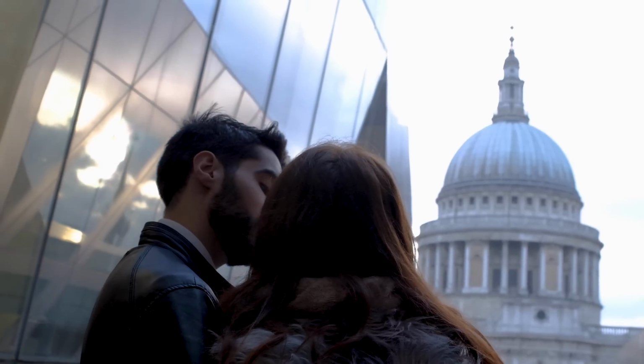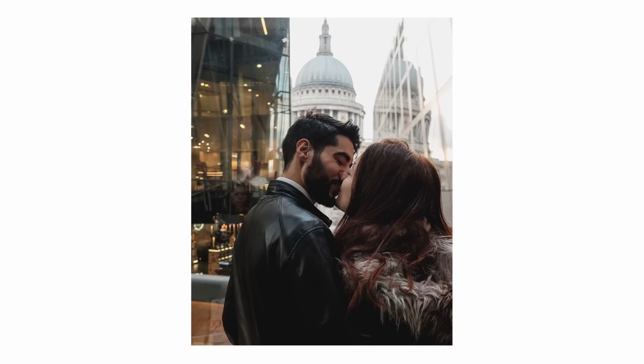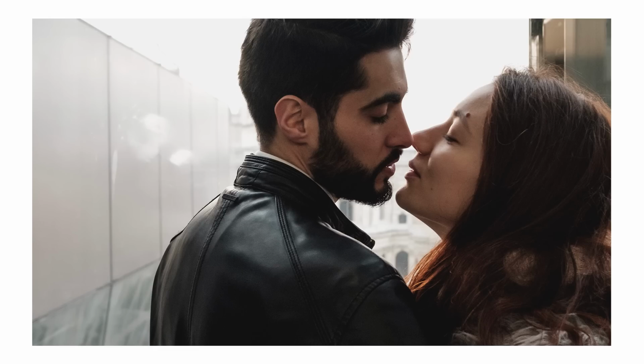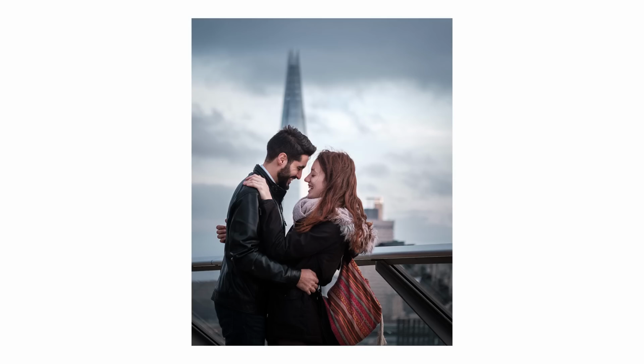As we entered One New Change, it's a very photogenic place. When we got there, there were loads of videographers, photographers, one guy doing a big family portrait shoot. It was really fun, I really enjoyed it. However, I wanted to give them something slightly different, so we turned around. We didn't do the typical shot straight away. We turned around and got The Shard in the background, and I really like these shots. These came out really, really well.